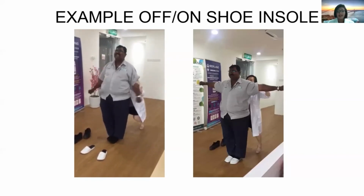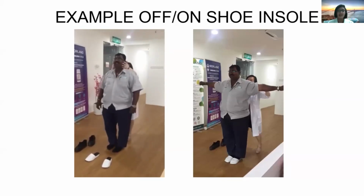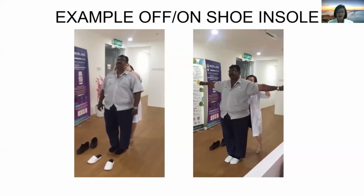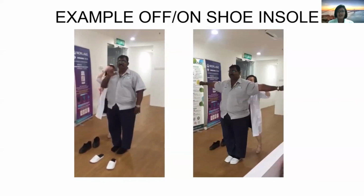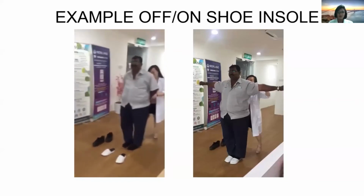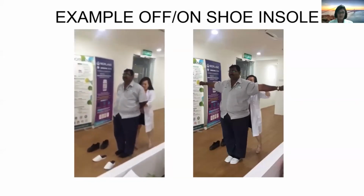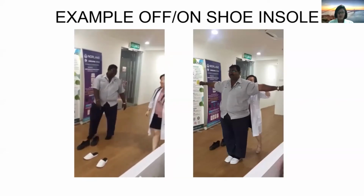Now here, the client is asked to stand straight and lift his arm about 90 degrees to his ear level and sustain the position to resist. Doctor will push his arm down against the resistance to check his level of energy and balance level. All right. From the first video, we can clearly see the client is unable to stand balanced. Now, we will go to the second video.